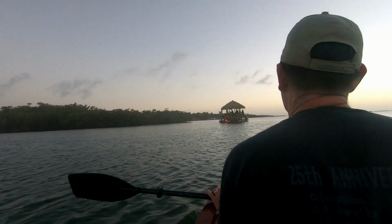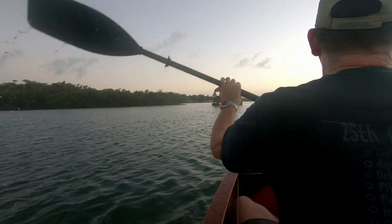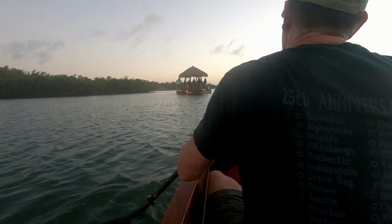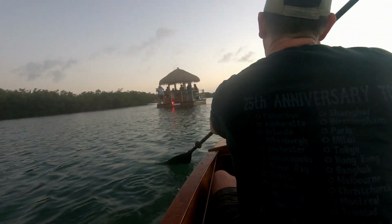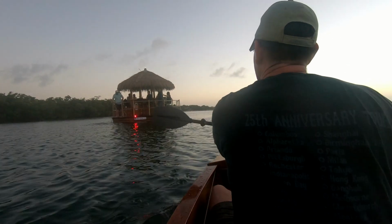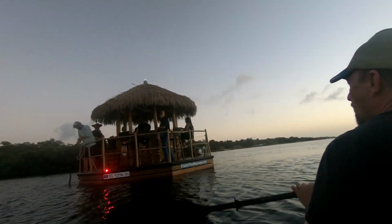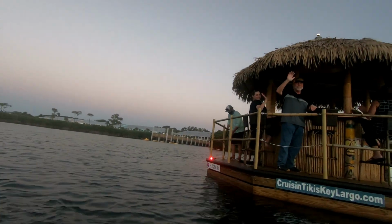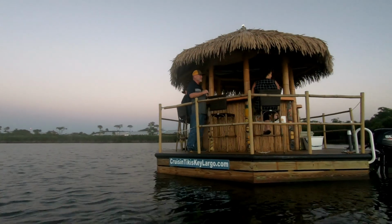We're coming up to our new friends on a motorized tiki hut. Floating bar, motorized mobile floating bar. We had to come by for another look. And a picture. All right. Have a good evening.